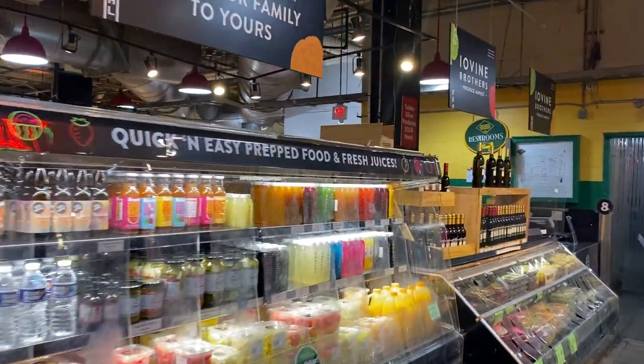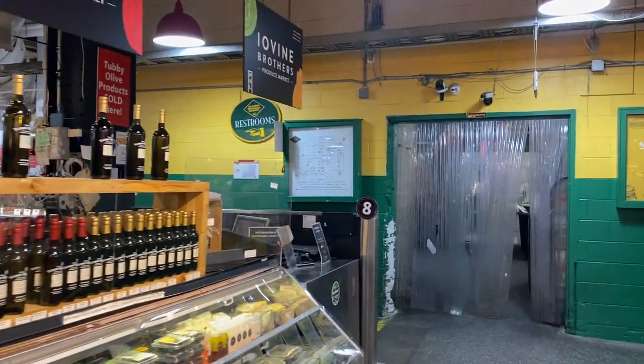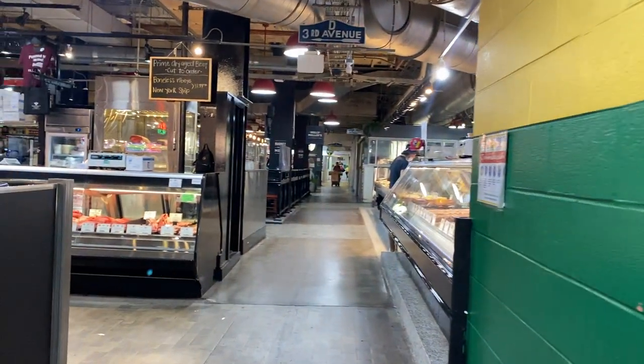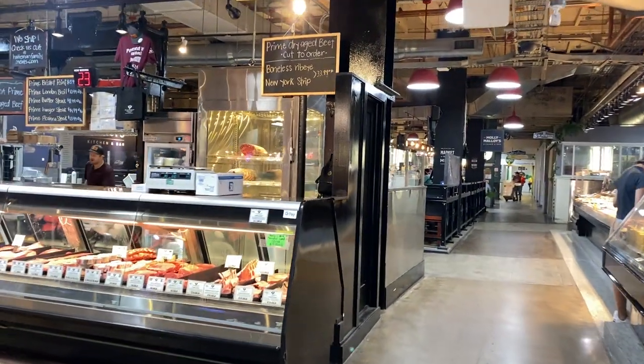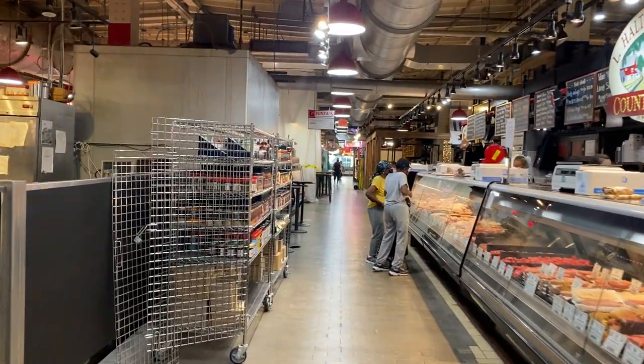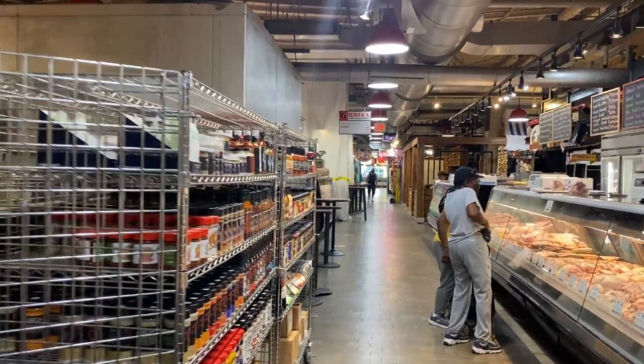So I'm going to try to do my best to walk through here without getting spotted, like I'm playing Metal Gear Solid. Since it's not as packed as it normally is, it's a lot easier to spot me.